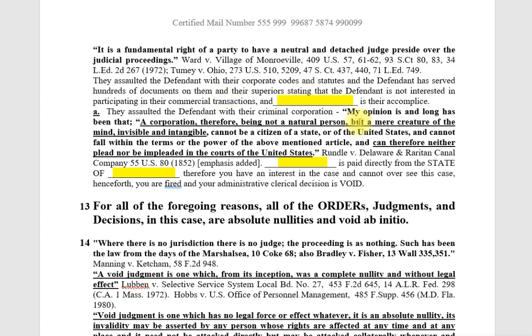It's all void. Okay? Now, they assaulted the defendant with their corporate codes and statutes, and the defendant was served hundreds of documents on them and their superiors stating that the defendant is not interested in participating in their commercial transaction, and so is their accomplice. Okay, so you'd put the lady or the guy or whoever, okay, or child support agency as their accomplice, okay? They assaulted the defendant with their criminal corporation. Okay, this says that same thing as above, that it's not a real person, it's just a corporation.